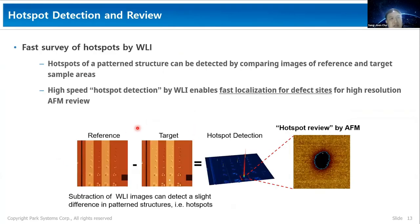This is another very attractive application of the AFM and WLI hybrid system in various industries. This hybrid setup can be used in defect hotspot detection and review. Hotspots of a pattern structure can be detected by comparing images of reference and target sample areas. And also, high-speed hotspot detection by WLI enables fast localization of defect sites for high-resolution AFM review. Developing software for automated review of hotspot detection by WLI and AFM is one of our big homework items.